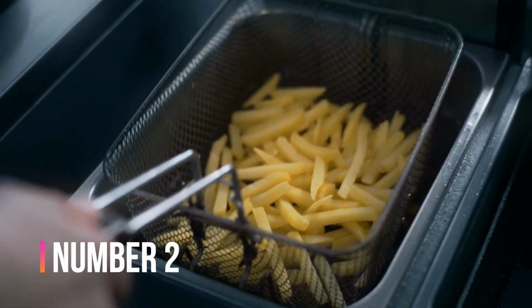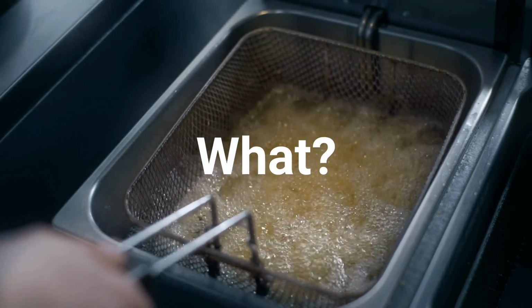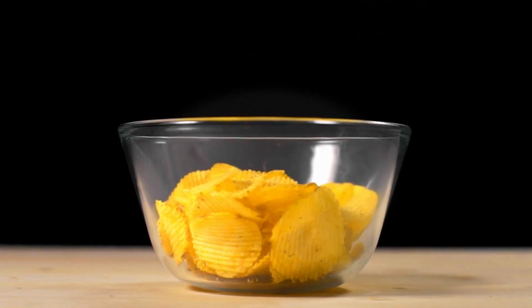Number 2. How fries are made. You could just skip the fries altogether. Wait, what? Skip the goodness of fried potatoes?